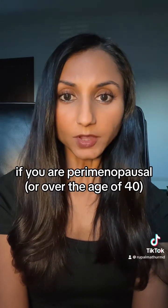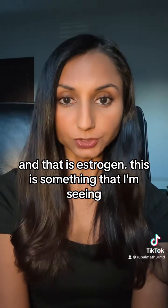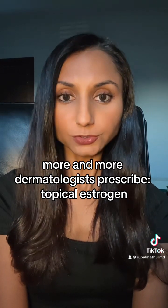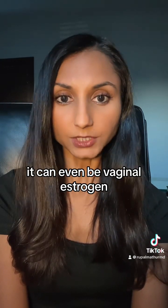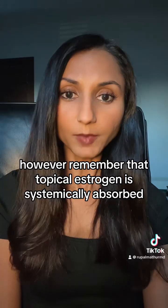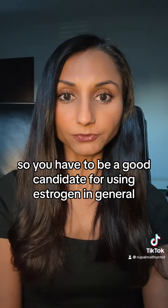If you are postmenopausal, there is one other medication that can really help topically, and that is estrogen. This is something that I'm seeing more and more dermatologists prescribe. Topical estrogen, it can even be vaginal estrogen. It's applied under the eyes, on the neck, and on the tops of the hands. However, remember that topical estrogen is systemically absorbed, so you have to be a good candidate for using estrogen in general.